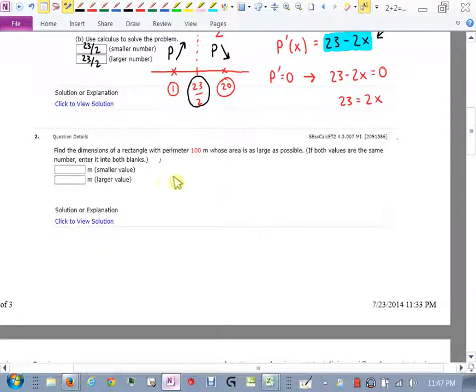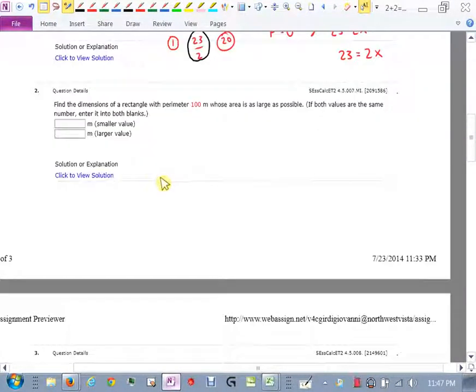All right, moving along. Find the dimensions of a rectangle with a perimeter of 100 whose area is as large as possible. So let me start with a picture. I have a rectangle. Rectangle has, I'll say, x and y. And what I know is that the perimeter is 100 meters. Now the perimeter is the total distance around.